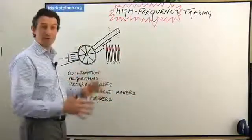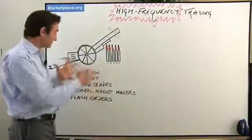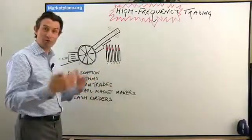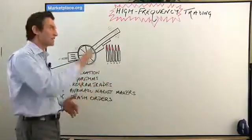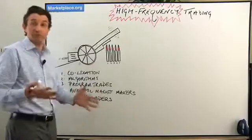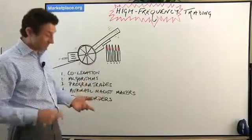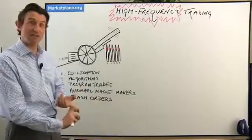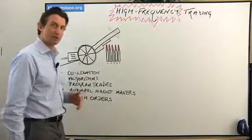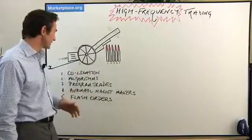So what do we have? If we think about high-frequency traders as the big guns in the market, here's our big gun. And we've got a vast array of pieces of ammunition that you can fire into the market if you're a high-frequency trader in order to dominate trading. So what are they? Well, first, I talked a lot about speed: the speed of these computers and the programs in them, and also the speed of the brains of the people they've hired to create these things and run these programs.